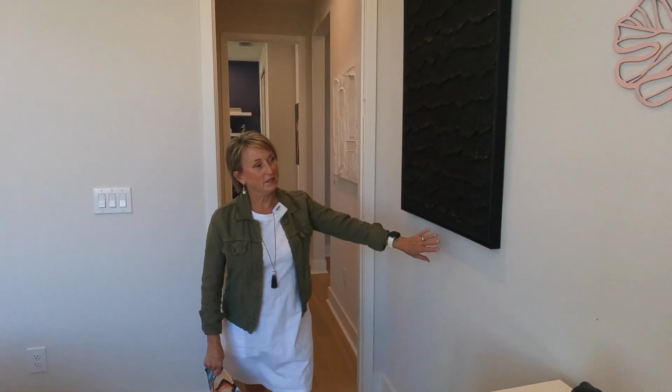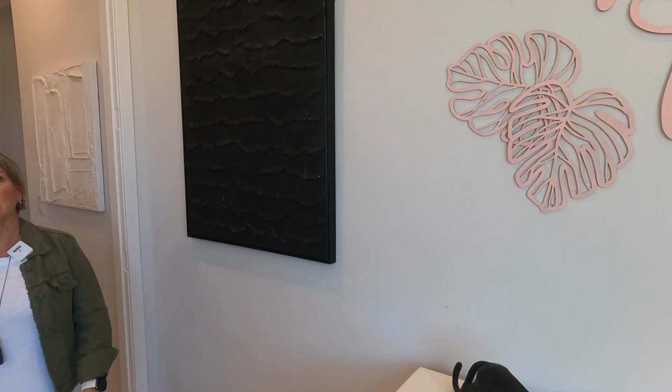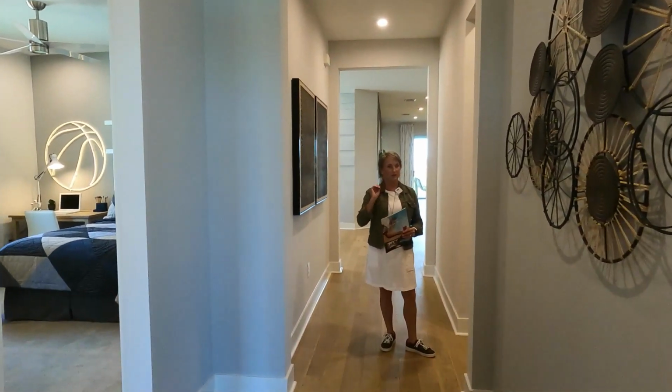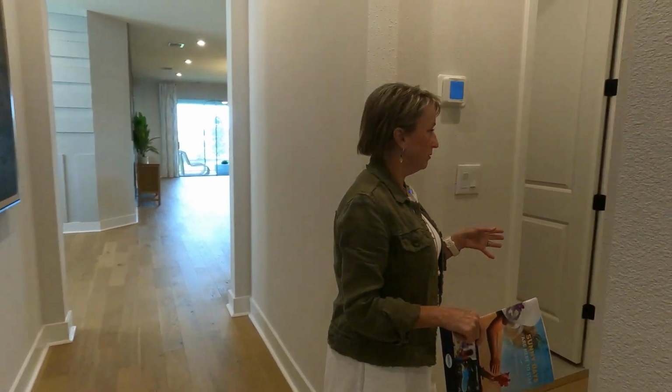Well, here I wanted to show you guys. This is a real subtle change in paint. It's more of a minty color. So continuing in through the foyer, Susan's camera was at the front door. Off to the side here is the utility room, the laundry room.